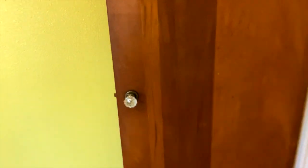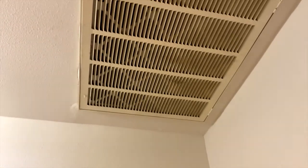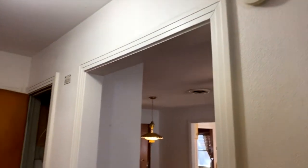A little bit of cracking here. This home will not qualify for a government-backed loan. But again, another one of those doorknobs. And the doors were just gorgeous to me. Little phone nook. And then the air return with your air filter right here in the hall.